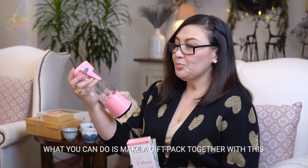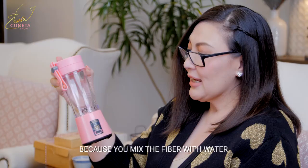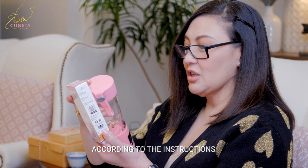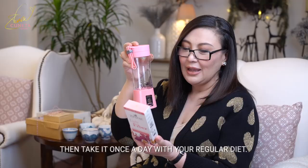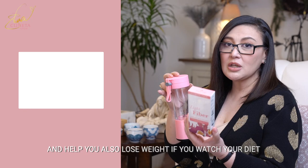You can include this in a gift pack. It's called the Vitality Ultra Blender by Trizzy. You mix it with water. There's the instruction at the back. One sachet into 300 milliliters of warm water. And you have to take it once a day only with a regular diet. It will help your digestive system, I suppose, and help you also lose weight. If you watch your diet, it will probably help accelerate the weight loss.